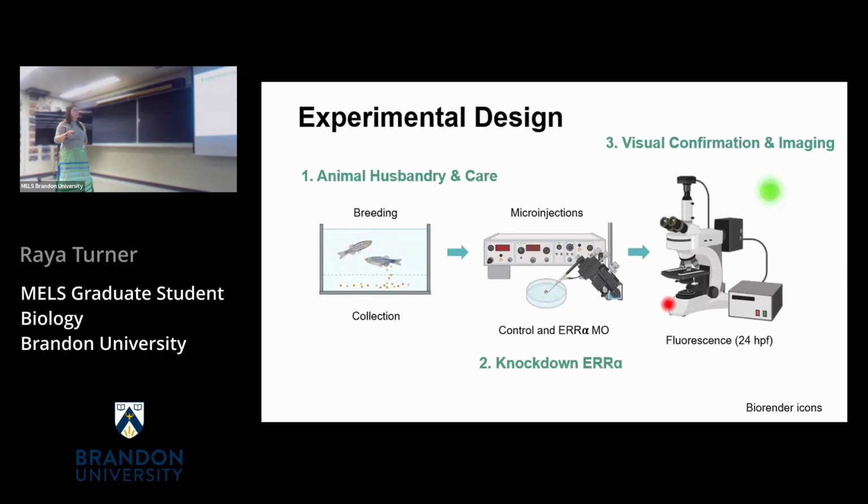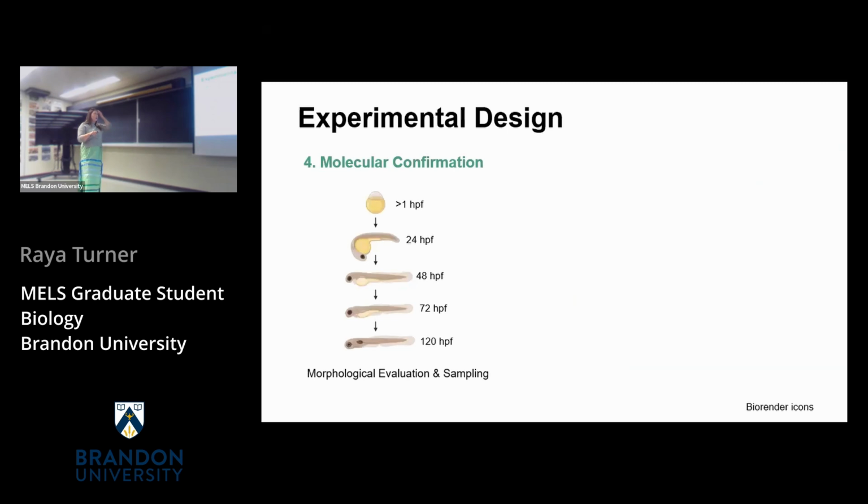As well as that visual confirmation, I remove any embryos that don't exhibit this full body fluorescence. And I will also be using a specific zebrafish software in order to assess some of their structural differences. I'll then move on to my molecular confirmation.